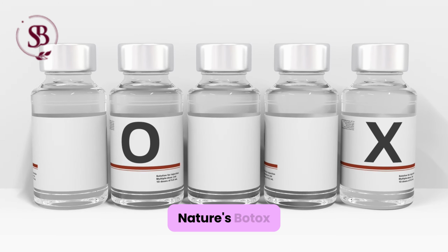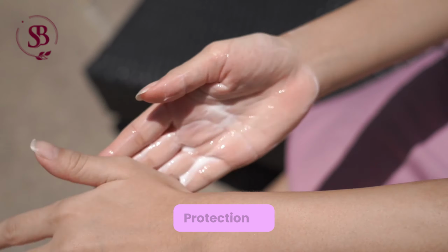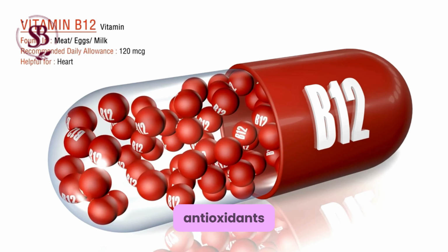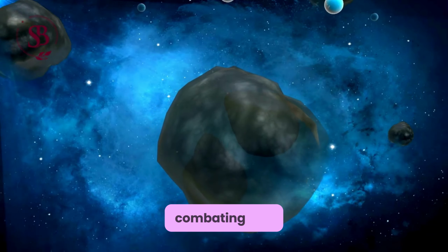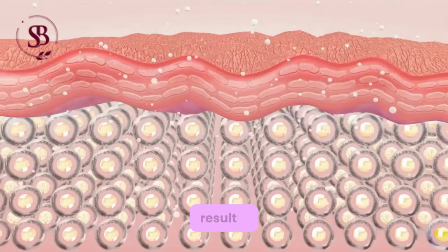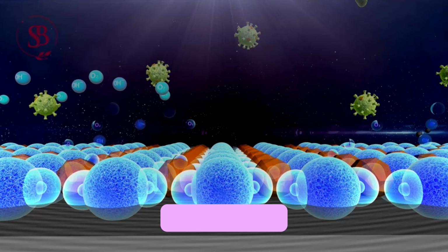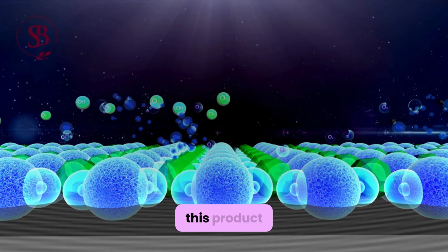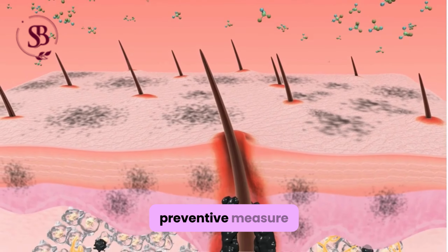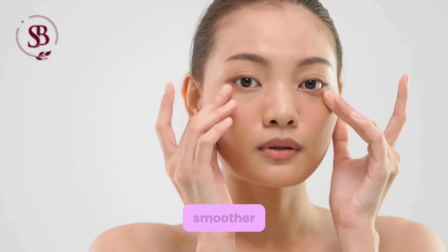The term nature's Botox originates from the multiple advantages that castor oil provides for the protection of the skin. Castor oil, which is abundant in antioxidants, is highly effective in combating free radicals, which are known to hasten the aging process. As a result, it helps reduce the appearance of wrinkles and fine lines. The antibacterial qualities of this product make it an effective treatment for acne and a preventive measure against pore blockage, resulting in skin that is both clearer and smoother.